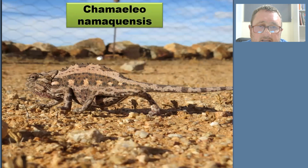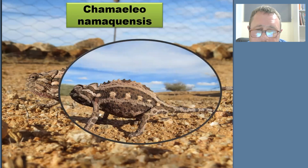Here's the Namaqua chameleon. Not easy to see him. They are starting to die out because they are caught by the falcons or the bigger birds, and also people collected them, the sad part of it. But if you're lucky, you will see them alongside the Orange River, the Richtersveld area, and also alongside the coast. You will see them sometimes in the bushes. What a beauty.